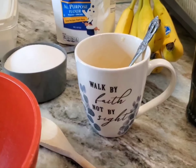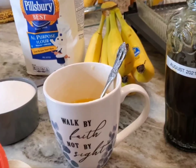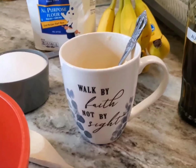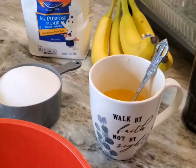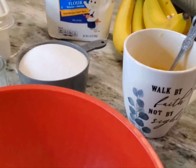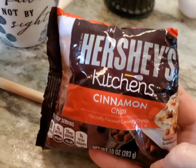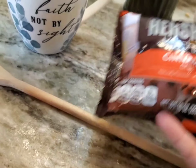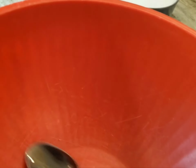I love Snickerdoodle cookies, and I found a recipe for Snickerdoodle bars. So I'm only going to make one change to this Snickerdoodle bar recipe. I will link the original recipe below, assuming it turns out. But I'm going to add these Hershey's cinnamon chips to the actual batter.